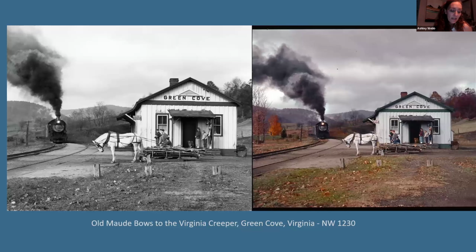Unlike today, where you could take an image and easily convert it to a black and white photograph, Link had to set up two different camera angles, one with the black and white film and the other one with color. This image at Green Cove, which the station is still there, by the way, along the Virginia Creeper Trail.